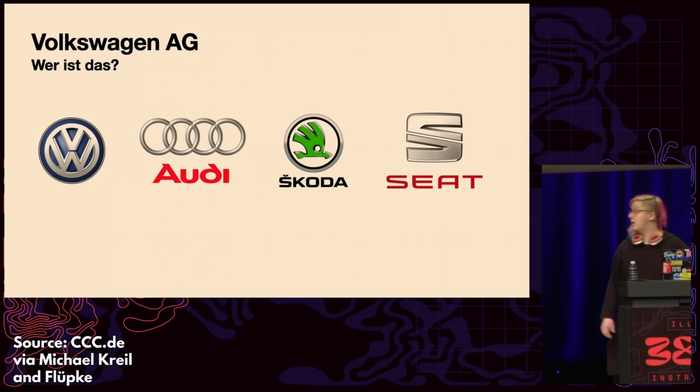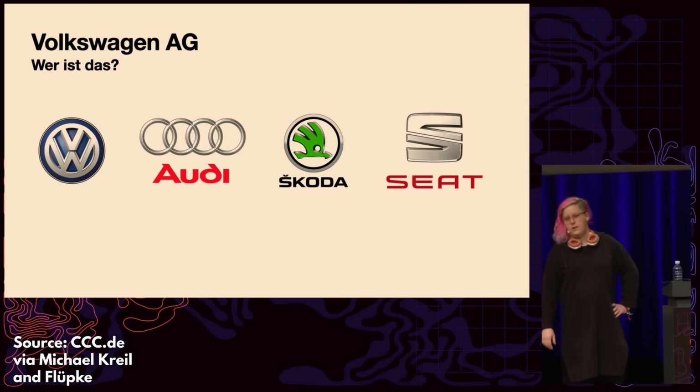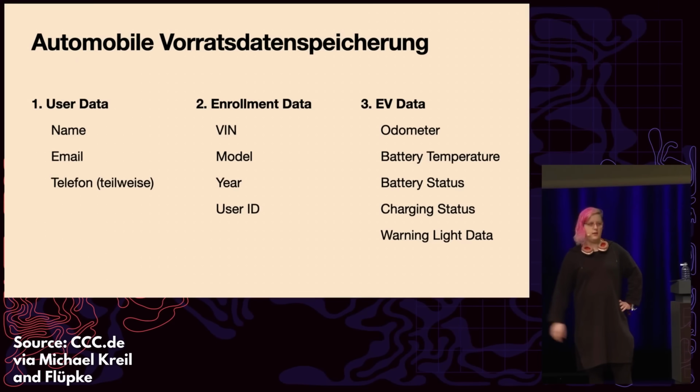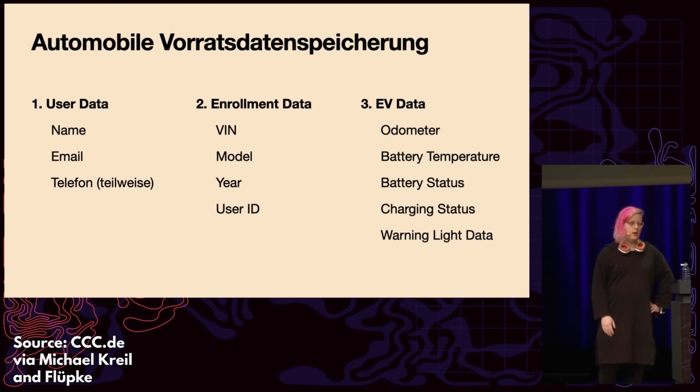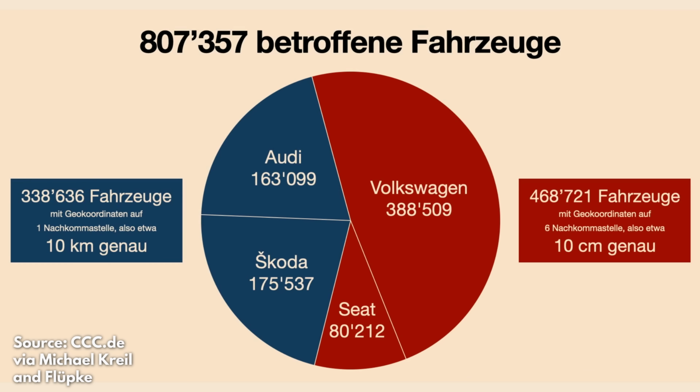This included data on cars from Volkswagen, Audi, Seat, and Skoda, which were built primarily on Volkswagen's MEB platform. The data includes a bunch of EV statistics including battery temperatures and error lights, but also location information of people using their cars, which could also be tied to their user account emails and phone numbers, for example. And while the Audi brand at least anonymized location down to a 10-kilometer radius, as was specified in their own terms of service, the Volkswagen brand stored location down to 10 centimeters or a few inches.